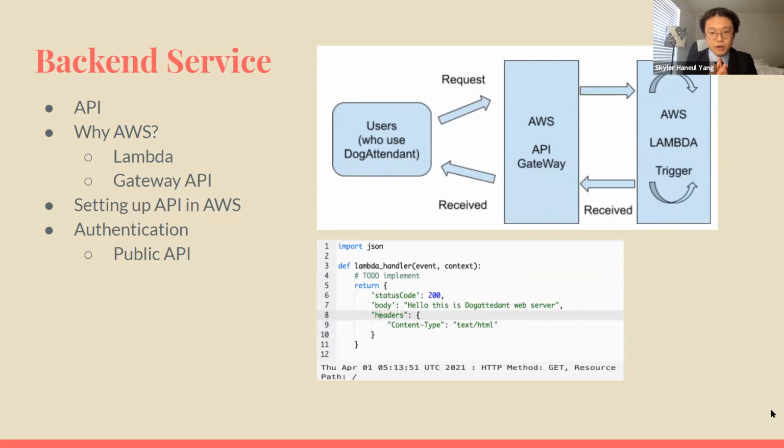So the main features for our API are API Gateway and Lambda. This picture is showing our service blueprint and how it's functioning. So let's say one day a user wanted to develop a web service for Dog Attendant, and they call to access our database. The API Gateway receives the request, and Lambda triggers with JSON or XML from our coding base. And users receive it back through our API systems.